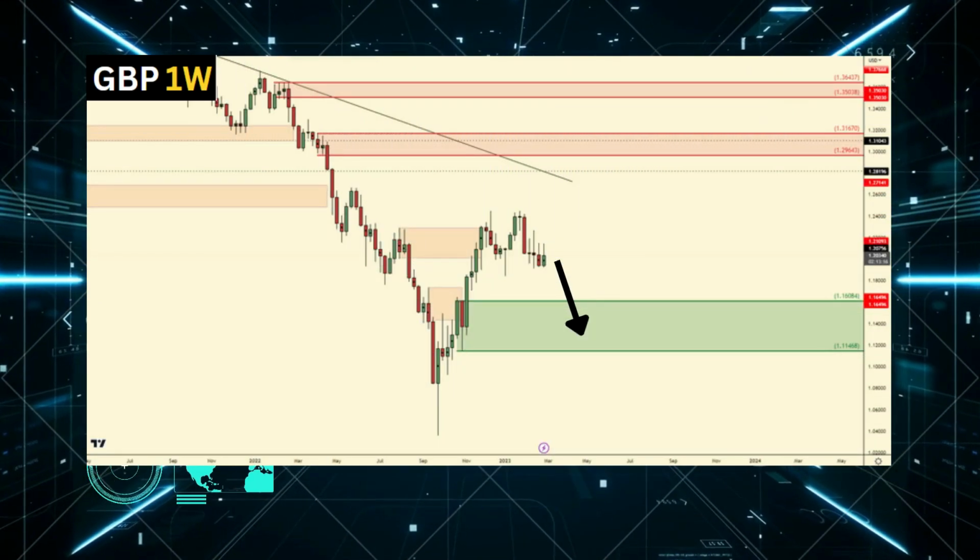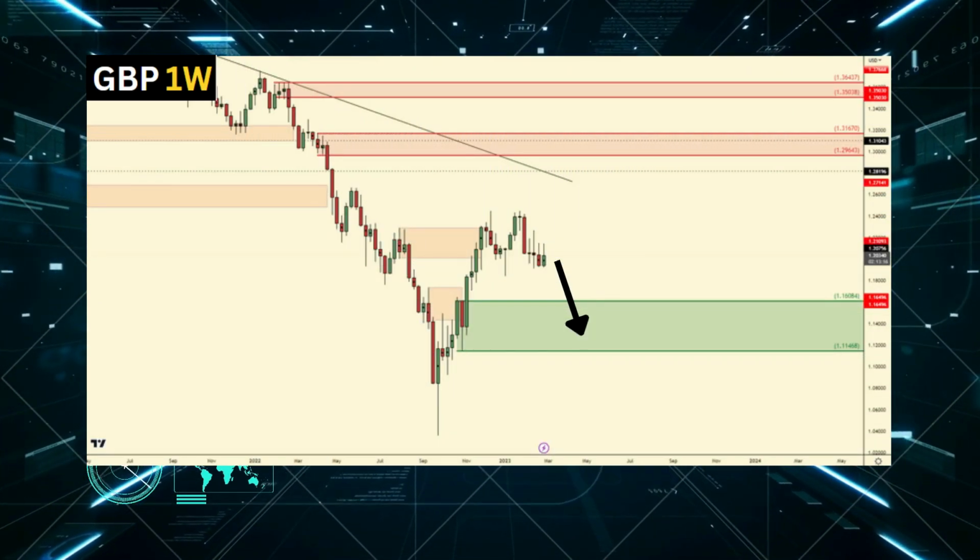Will the British pound push down to weekly demand this week? Let's take a look in this week's Forex Forecast.